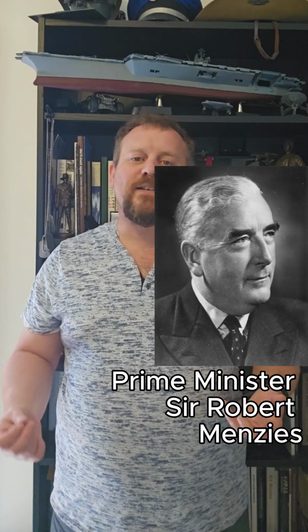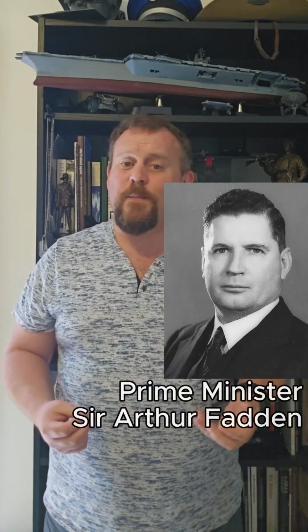The 1940 election, Australia's 16th federal election, was the first federal wartime election where voting was compulsory, and went off without much issue. Despite Robert Menzies retaining office, history repeated itself. Just like in the First World War, the man who brought us into the war wasn't the one who saw us through it. By 1941, Menzies had lost the confidence of his party and was replaced first by Arthur Fadden and then by John Curtin.